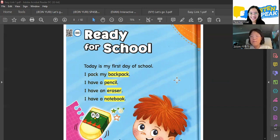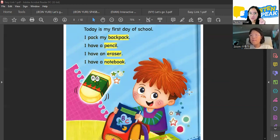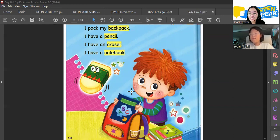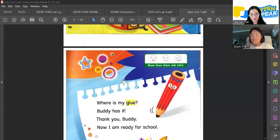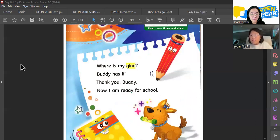Very good. So here is the boy. Today is his first day of school, so that's why he is packing his backpack. He has a pencil, an eraser, and a notebook. So let's try to know the next one.